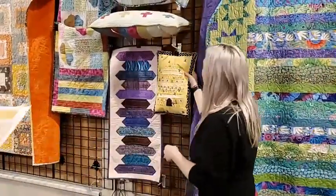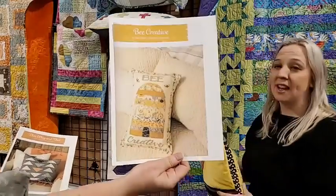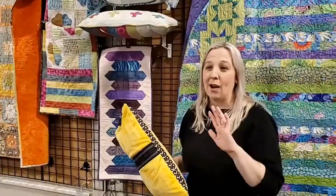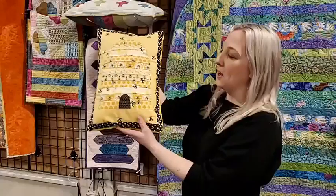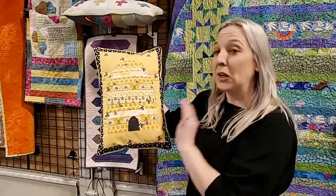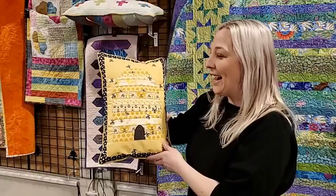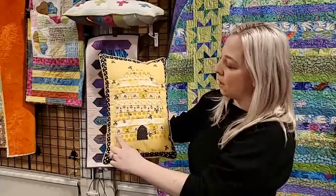Now, the next one, inspiration, I will say, I saw this in the book on the back, and I was like, Donna, we got to get this book. I love this bee pillow. So I actually found this fabric at one of the quality sewing stores at Bellevue. I went a little crazy. I'm sure I bought way too much, but I was just having fun. And you have the template I showed you earlier, and you cut it out.